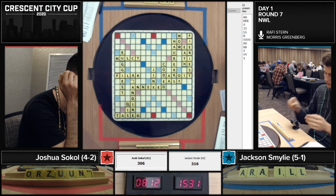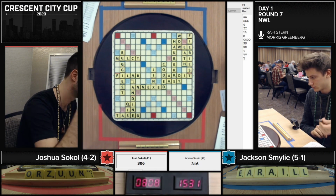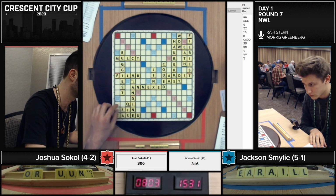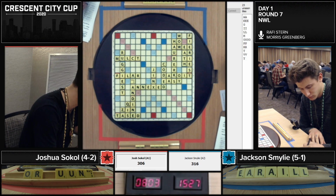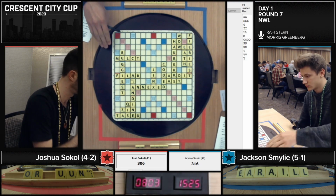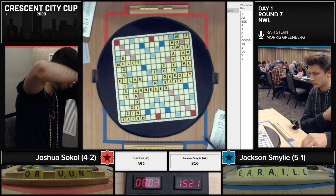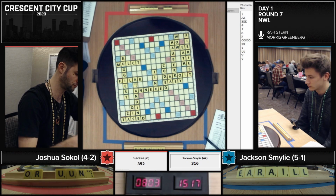And so Jackson will take the lead right back. This is going back to what we were saying with this sort of tempo game, where they're going to keep exchanging 10 to 20 point leads and will score a bit more than whatever the difference is every turn to overtake the lead. So Josh isn't wasting any more time with that Z play. He sees there aren't any more scoring spots, so he's going to play Za and Zin. So it works out for him in the end.